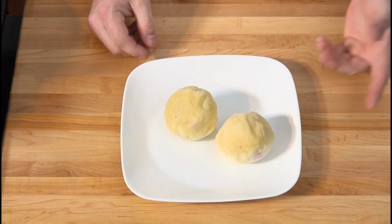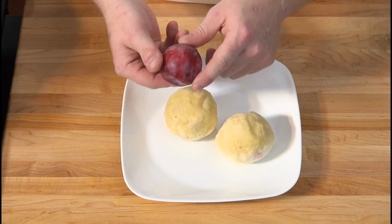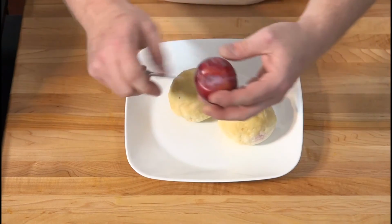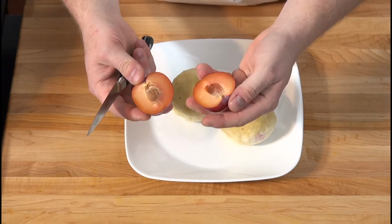Put it on a floured surface, you roll it out, you put your fruit on it, you cut around it, you close it, and you pinch the ends so that they're nice and tight. Now, about the fillings, we talked about that before. When you use stone fruits like plums, which have a pit, you want to make sure that you take this pit out. So this pit needs to go.